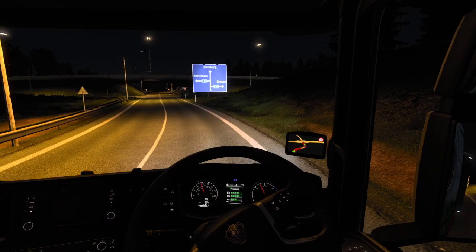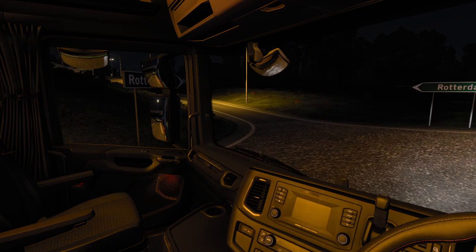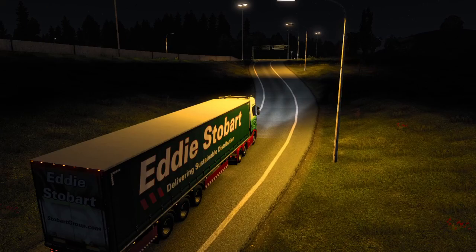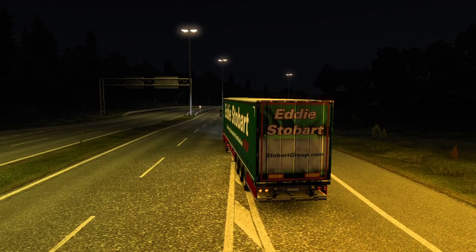Right, we're going to... Don't need to go to Brussels Sprout. Get that Eddie Stobart out. There we go. Look at that Eddie Stobart truck. Trucks and trailers. Stobart Group. How about that?